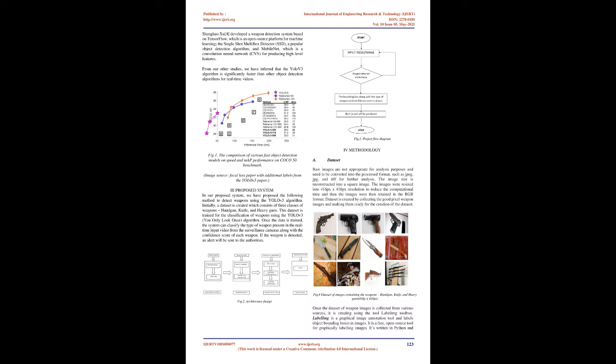Harsh Jain et al. [3] implement automatic gun, or weapon, detection using convolutional neural network (CNN) based SSD and Faster RCNN algorithms.